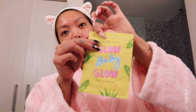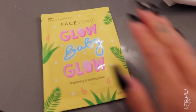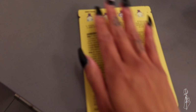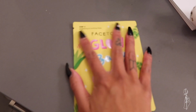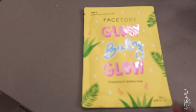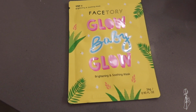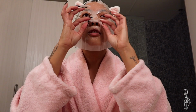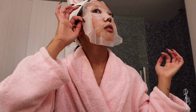Today I'm gonna use Face Story's Glow Baby Glow. I place it on the counter and I kind of just massage it like this and make sure the essence is all over the sheet because it has been standing in one spot for I don't even know how many weeks. A little crazy. For the next 15 minutes, sheet mask feel so good.